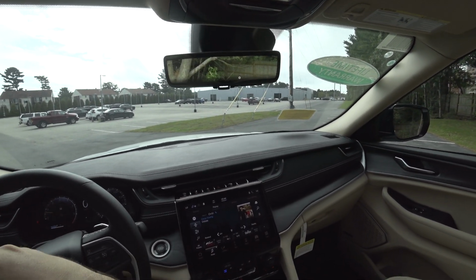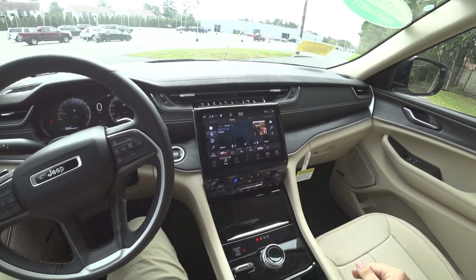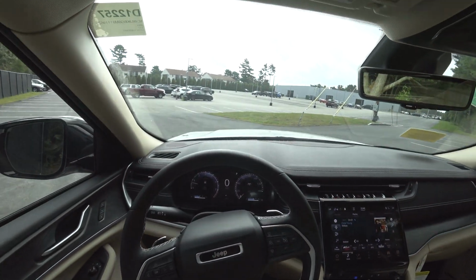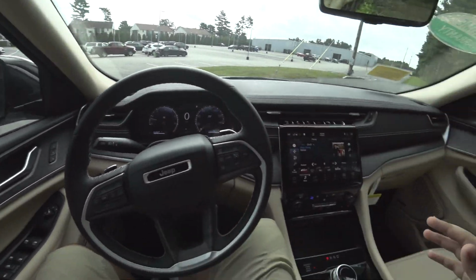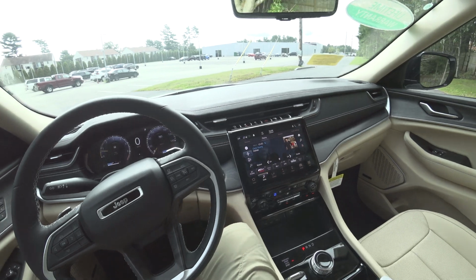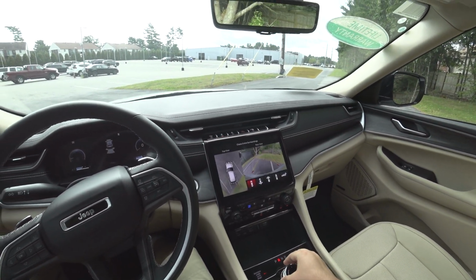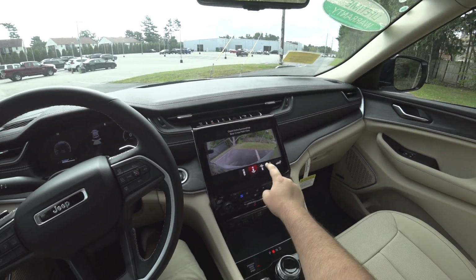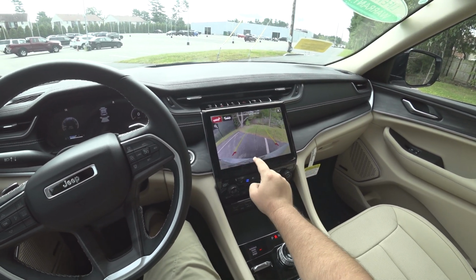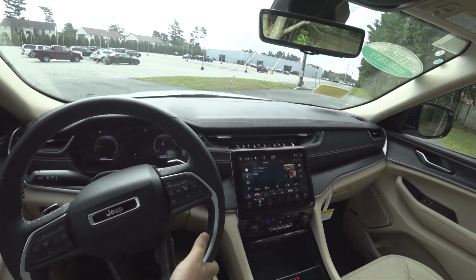Virtual rear view mirror, of course. And the interior is big steps above the 2-row Grand Cherokee, but oh man, what a machine. Oh, that's pretty sweet. Let's go for a drive.